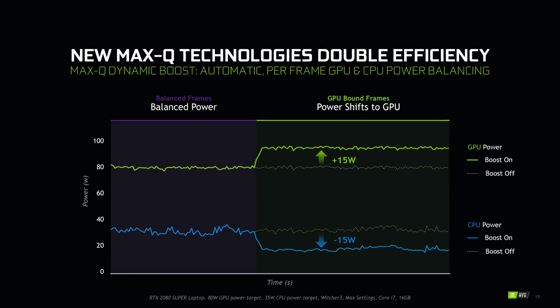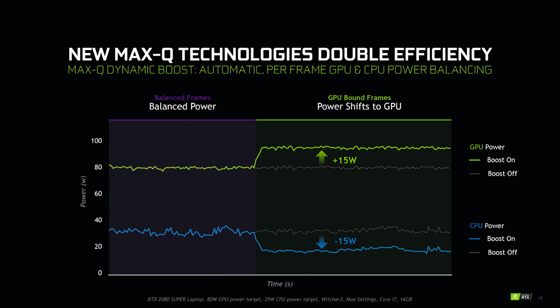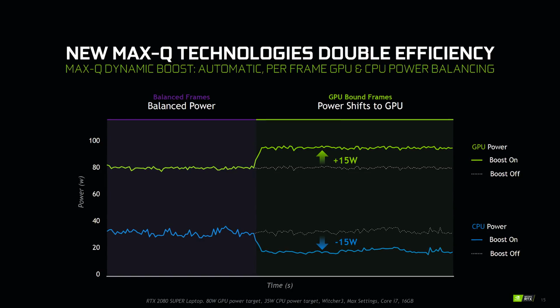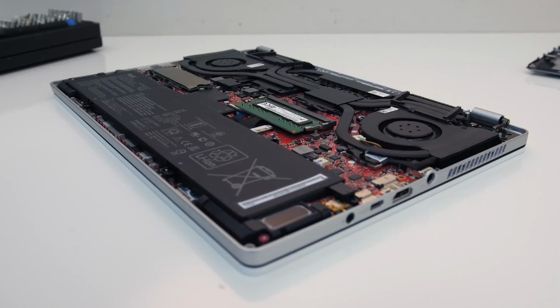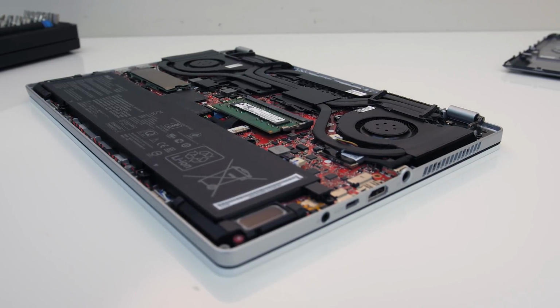With dynamic boost, there's per frame power balancing. It can shift power away from the CPU to the GPU in a GPU heavy part of the game, or vice versa. Laptops also need to have shared heat pipes for dynamic boosting to work, as thermal performance will shift as a result of this. But considering almost all laptops I've tested over the last few years have this, I doubt it'll be a real limitation. The electrical system of the laptop also needs to be built to support those higher power draws that the GPU will be able to sustain when boosting.